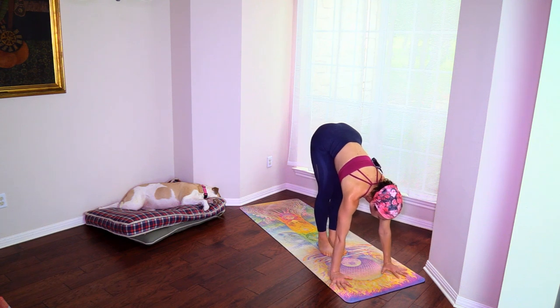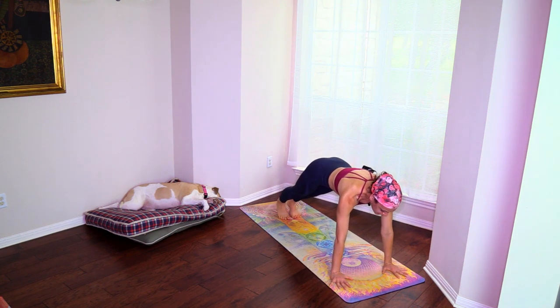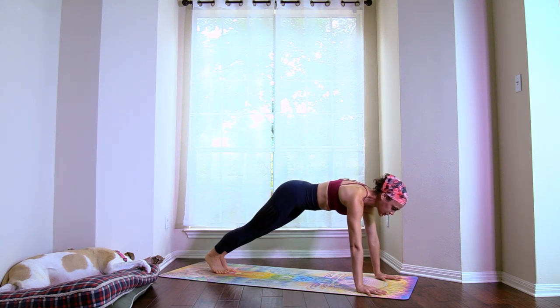And let's spread the fingers open, step into plank, pull the belly in, strengthening the core, really with intention, mind-body connection here. Bring your attention to your core and really squeeze it.